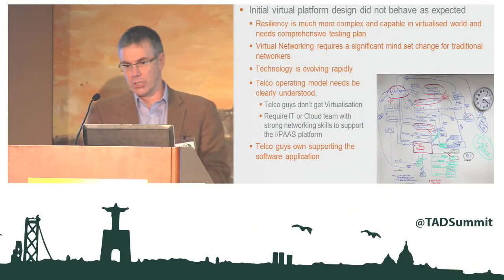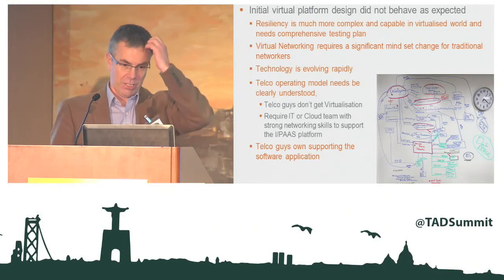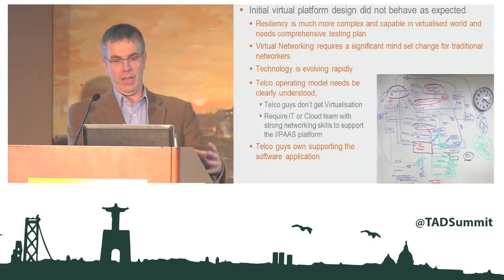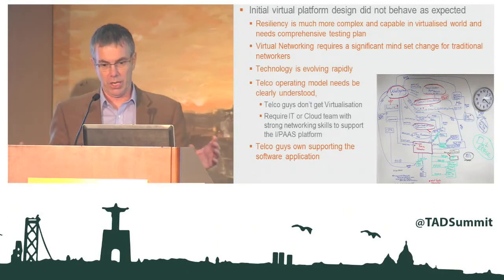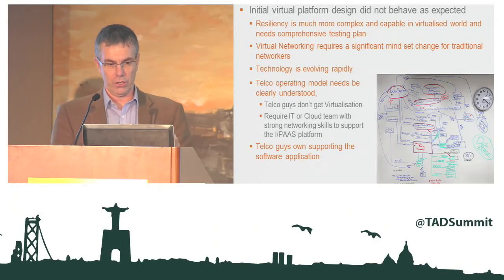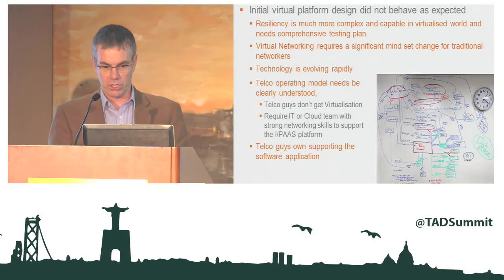What else did we see challenges with? Using platform as a service for telco, the virtualized platform did not initially behave as expected. When it came down to it, we had problems with resiliency. The resiliency of the virtual platform, running virtual machines on VM servers across multiple Cisco hardware platforms in a geo-redundant center, was actually difficult. It was more complicated than had been realized, and it required a mindset change for people who are used to virtual networking. If you just take a bunch of servers and plug them into Ethernet switches or routers, it's a mindset shift if you go to the virtualization model.